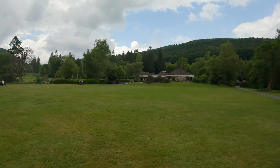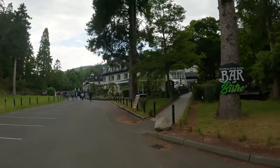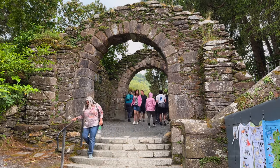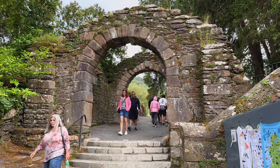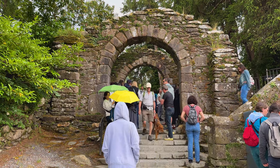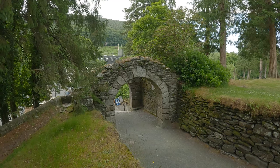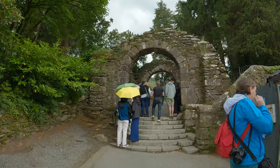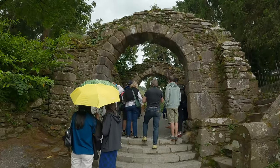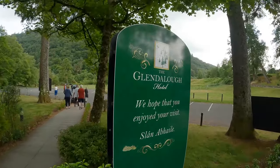When we started, instead of going the way we showed you earlier, you'd head past the visitor center, the Glendalough Bar and Bistro, and then hotel, and see the gateway, the last ecclesiastical gateway in Ireland. This is how the monastic city was meant to be entered, through this double archway. Originally, this was a two-story structure with the gatekeeper living on the upper floor. And anyone who entered, even those who had committed a crime, had 90 days of sanctuary. Pretty wild. And that is Glendalough.